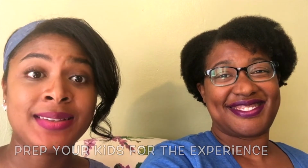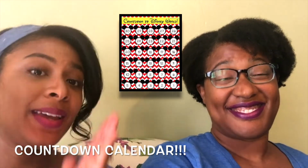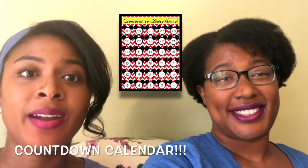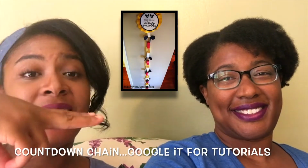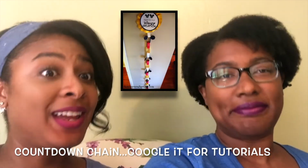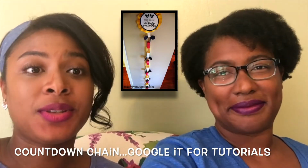My top way is a countdown calendar. Basically you can just make a calendar with all the dates on there and cross off each day until you get to the day. For younger children, something you might try is using a paper chain and cutting off each piece of the chain so the children can visually see that you're getting closer and closer to that day.